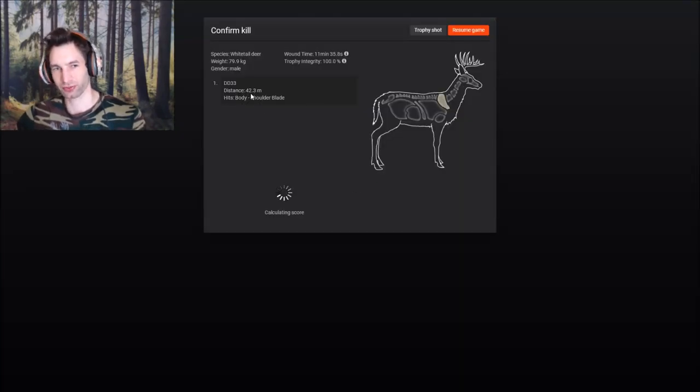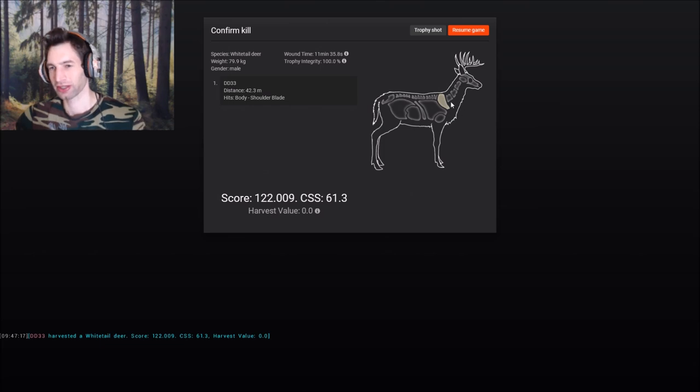Shoulder blade, so 42 meter shot right to the shoulder blade. If we were just a touch lower, we would have caught lung. If we were just a touch higher, we probably would have caught the neck bone. But he scores 122, so let's go find that big buck.